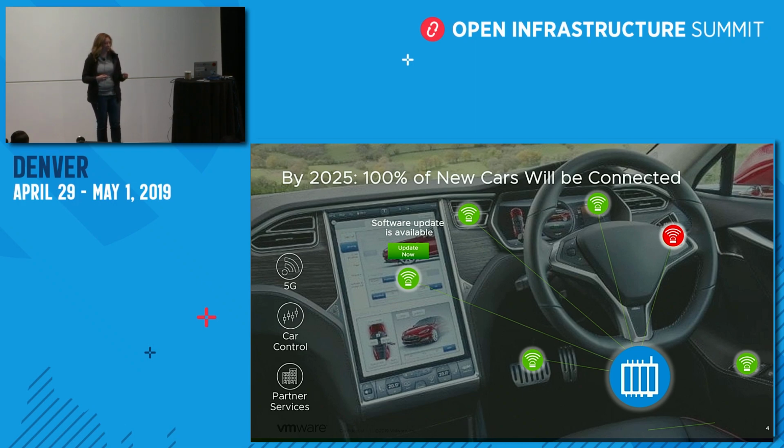When we look at connected cars where they're having constant conversations with each other, and collision avoidance is no longer going to be contained specifically in the car. It's going to be a matter of having a conversation with other vehicles that are on the road so that you can do things like intelligent traffic shaping.